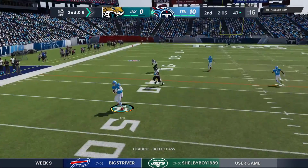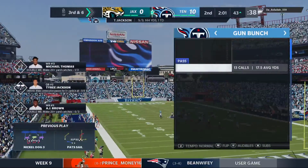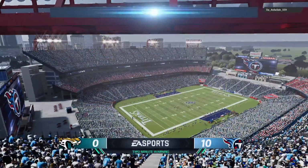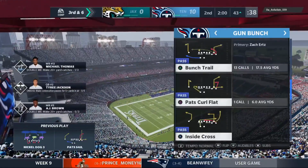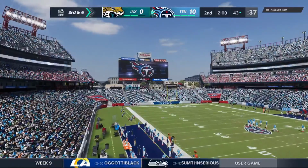On 2nd and 9, Jackson. And he finds his tight end. It's Ertz, and he'll wind up picking up about 4, as that is going to bring us to the 2-minute warning. The 2-minute mark of the first half, 10-0 our score.